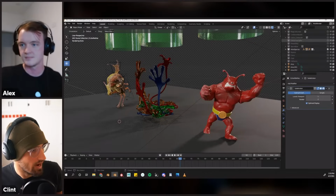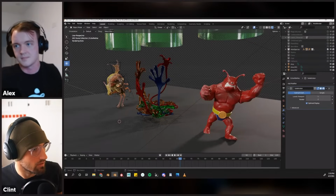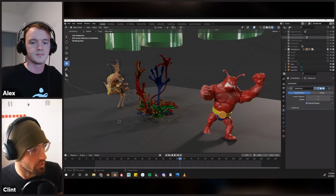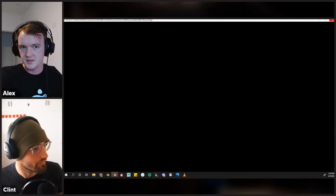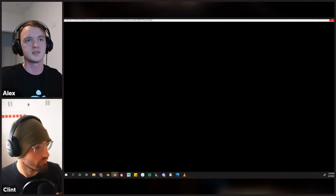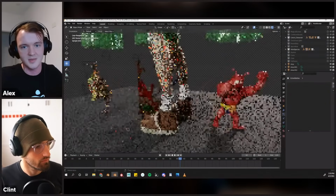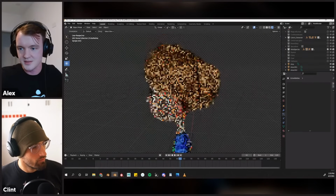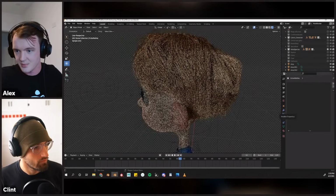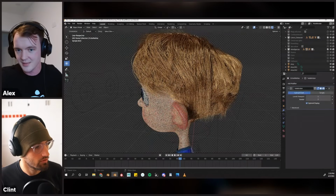Neko asks, how'd you do the hair? This person says they're not good with simulations. The hair is Blender's hair system, which uses a particle system. You can paint on sections where it makes little guide particles. Anyway, there are tutorials for that.